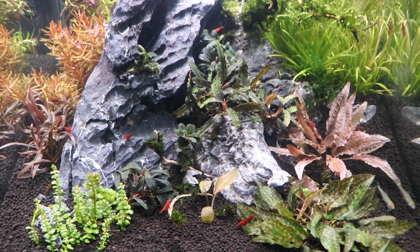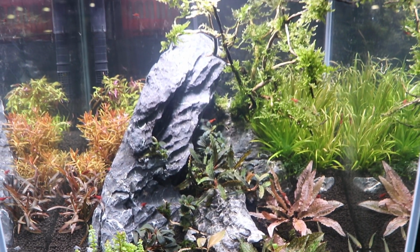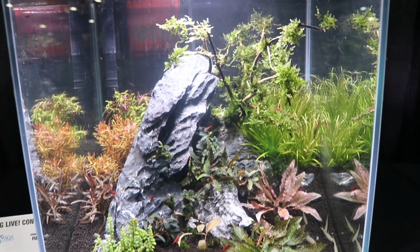Again, here I like the fact that they use shrimp, and I think that's cool. Again, I didn't see a lot of shrimp in these displays. It looks like some rummy nose tetras as well.